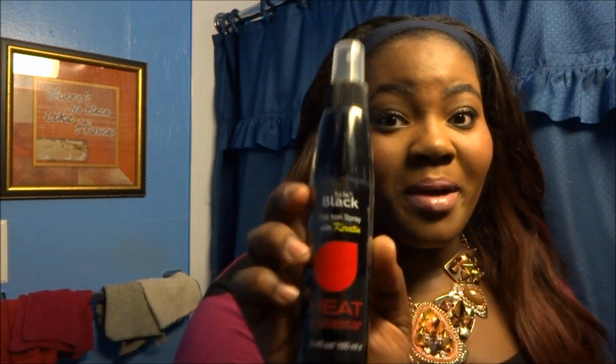I use TCB Black Flat Iron Spray with Keratin. Now, I don't know where this came from. This is my mom's. It's heat protectant. It's my mom's, and this is all I've been using on it. I don't like it that much, but it's cool. And that's all I've used on the hair. A little bit of argan oil. And, yeah, that's about it.